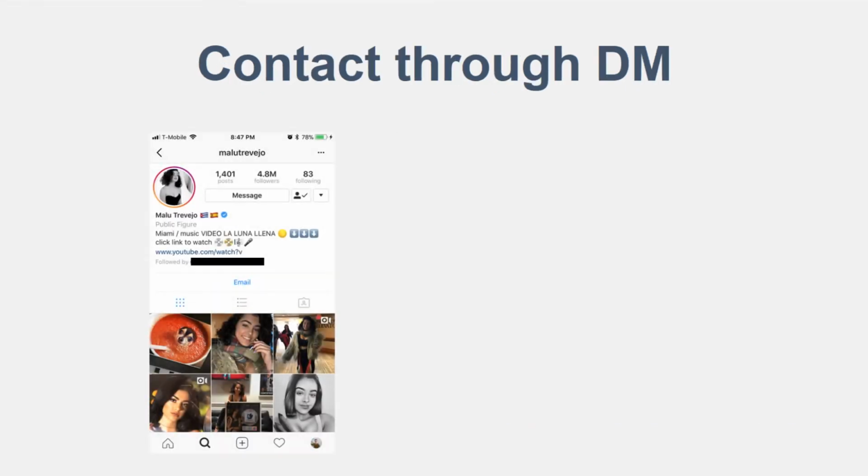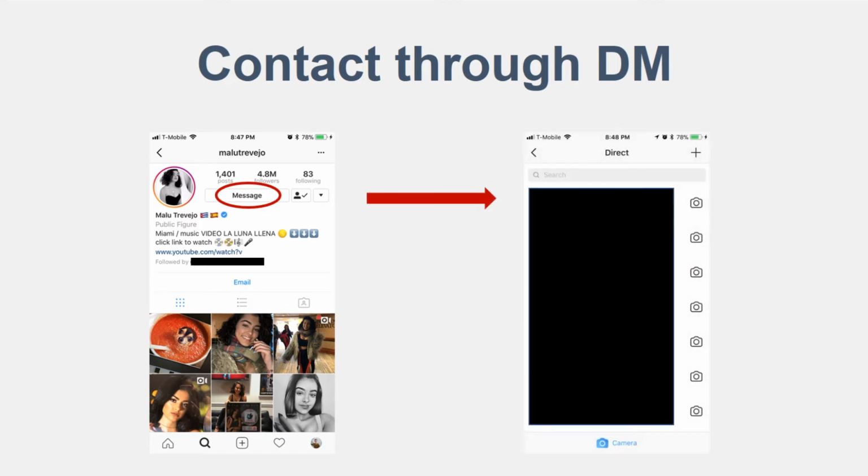Now, the person I'm using for the example on contacting is Malu, who is a beauty personal brand page, a public figure page. So how you go about contacting someone is you go to their Instagram page and then you click on the message button here, and then that will take you over to the DM page, which I have blocked off right now because I don't want you guys seeing my personal DMs, obviously.